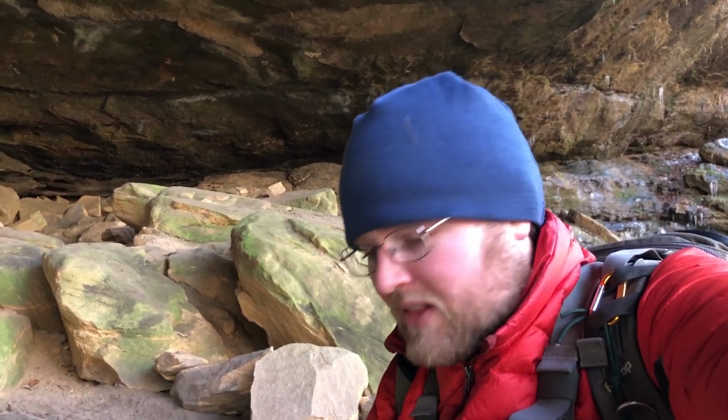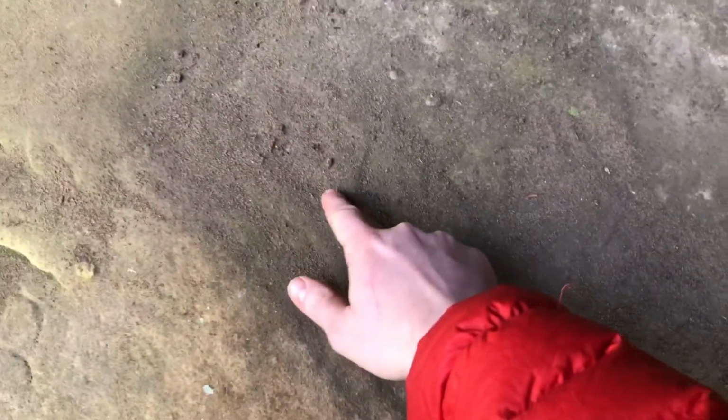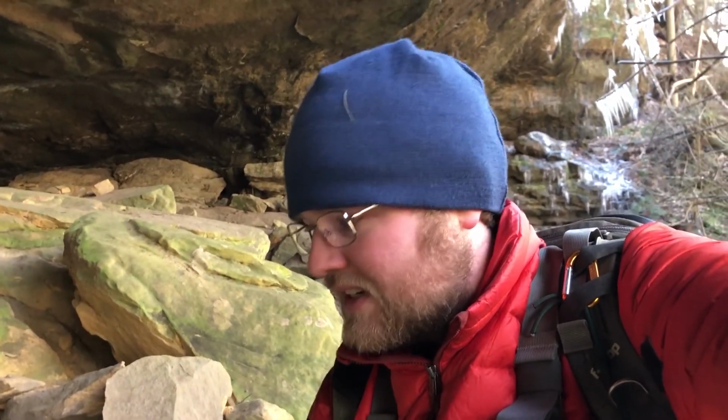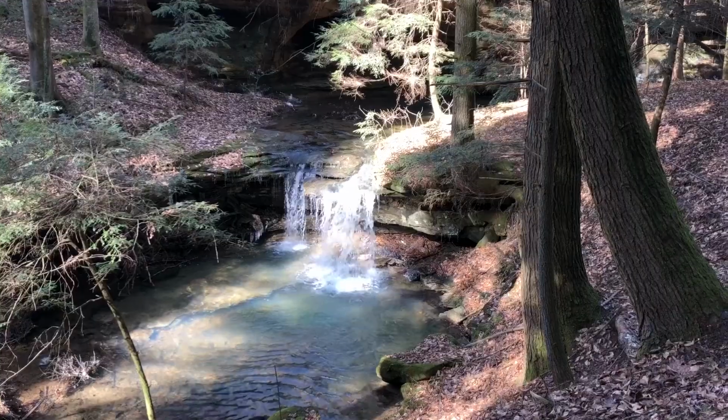So that's interesting. If that is an accurate date, which based off the wear on it, I think it might be. That's really interesting. And then further up on this rock here, you probably can't see in the video, but it looks like there are some more worn carvings right here. No idea what those would say, but yeah, it looks like this might be a carving from 1932, so that's pretty interesting.